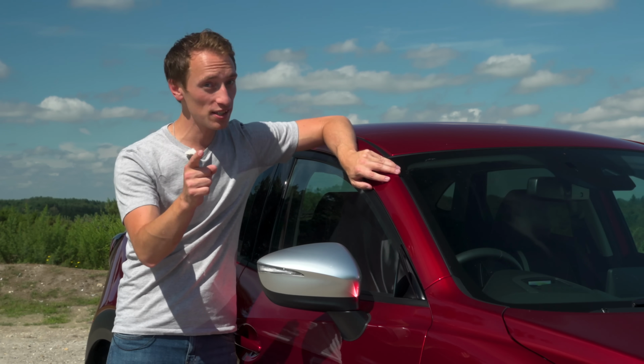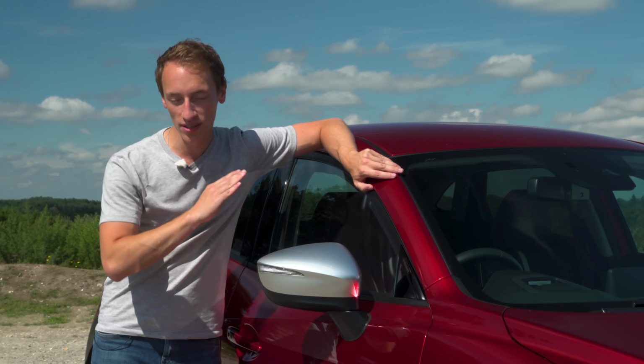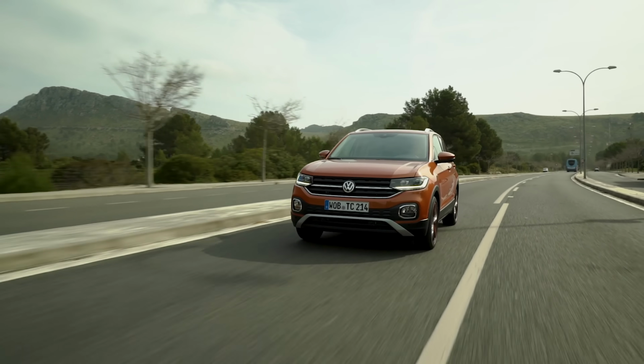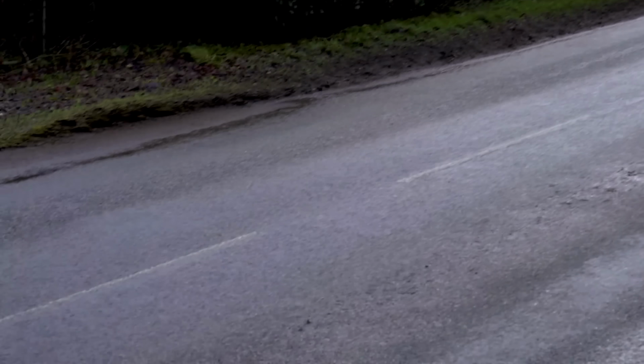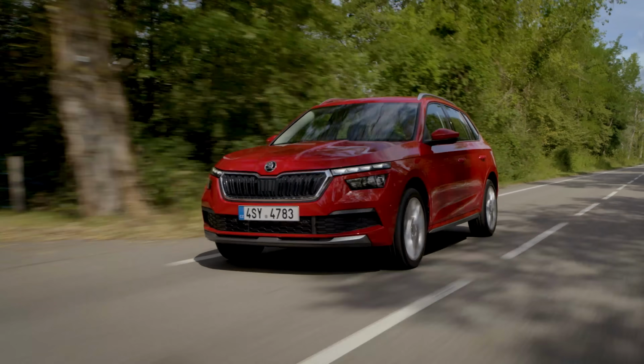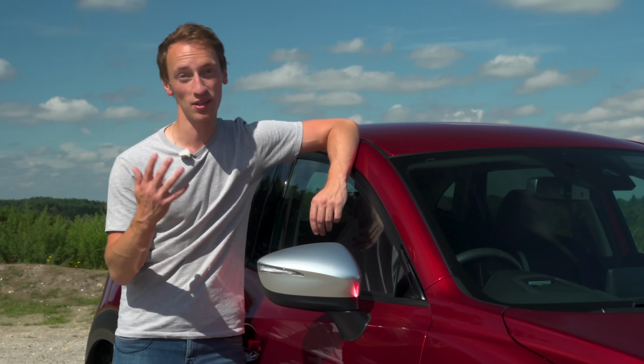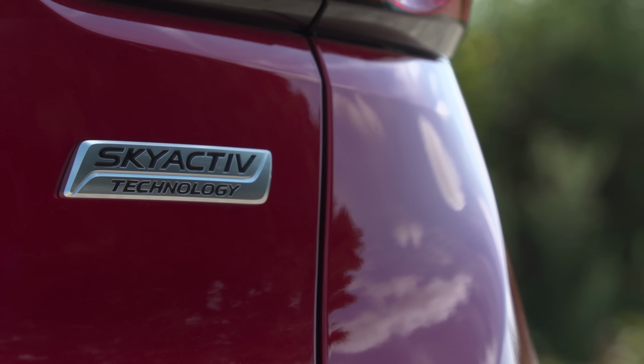Now, being a small SUV means that it has absolutely loads of rivals, and among them you've got cars like the Volkswagen T-Cross, Seat Arona, Citroen C3 Aircross, Skoda Kamiq, Kia Stonic, and there's probably dozens that are about to be released by other manufacturers as well, because it's a really popular part of the market.